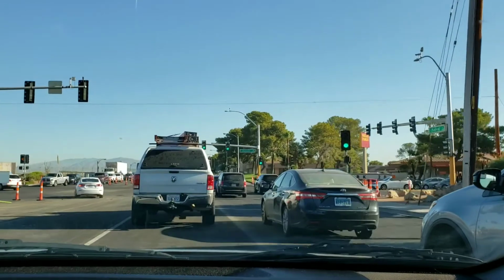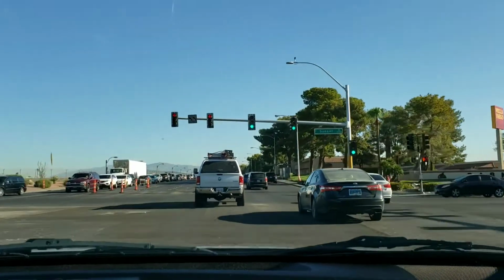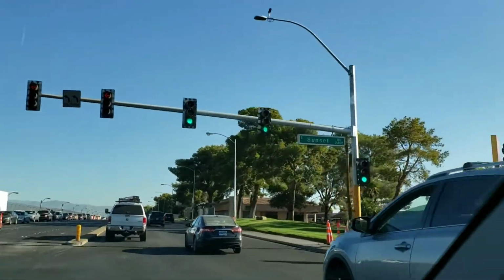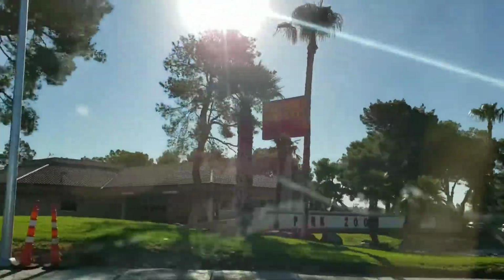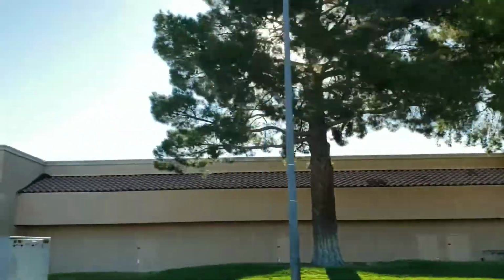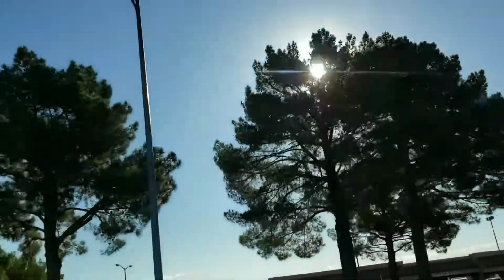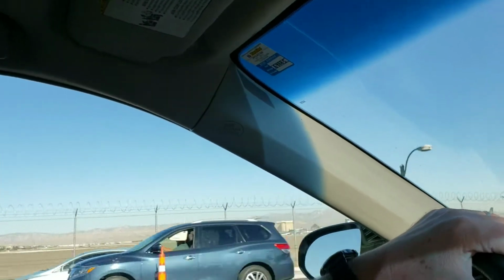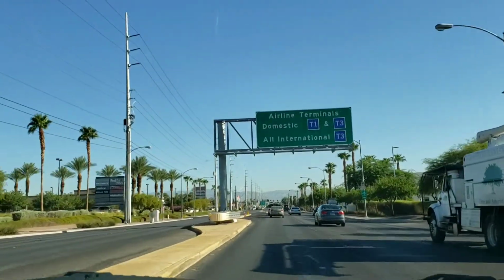All right, I'm just gonna keep the camera going. This is what Sunset and Eastern looks like. Oh, here comes a plane right now. Oh, there it is, right there. There it is, there we go. You can hear it, whoo! There it is. All right, moving on.